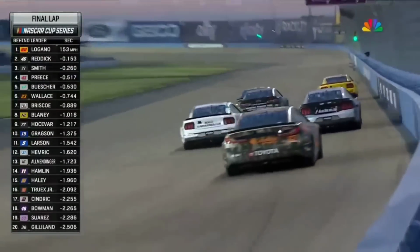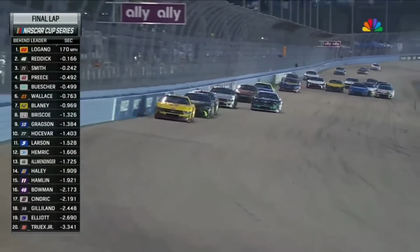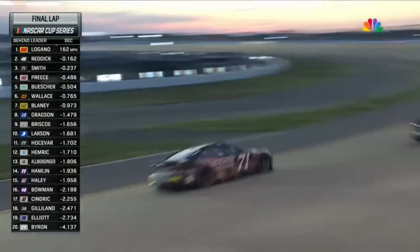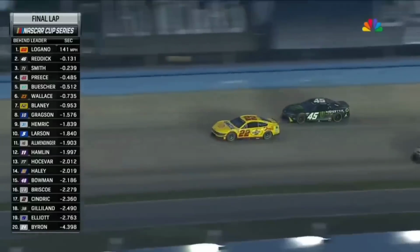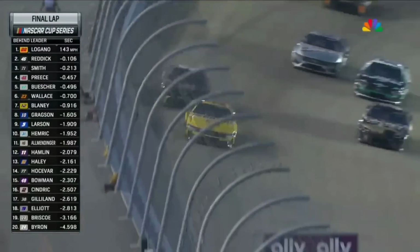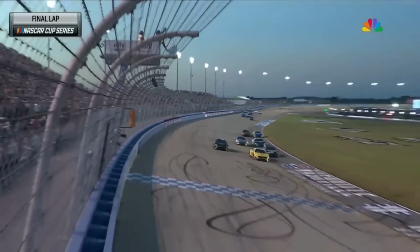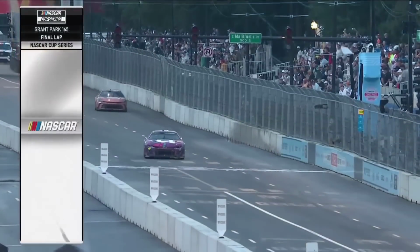Logano looking for a win in 2024. Reddick, one more chance. Through 3 and 4 for the final time. He goes up the racetrack. Logano goes up to block. Off turn 4. Logano is going to win in Nashville. Presented by Credit One Bank.